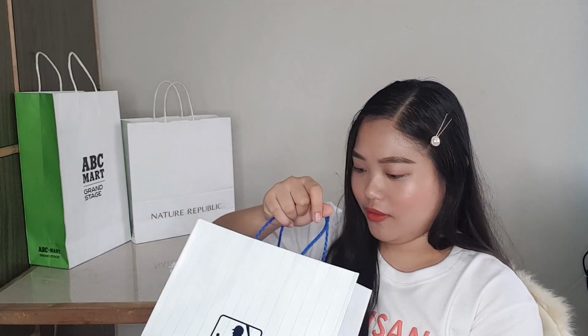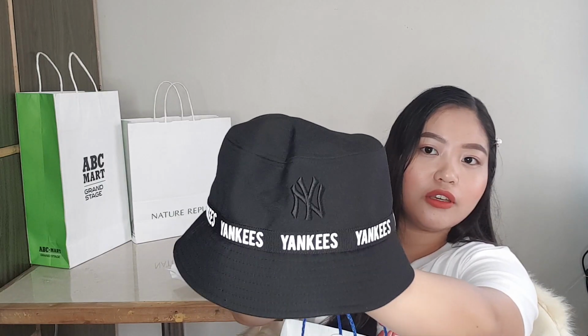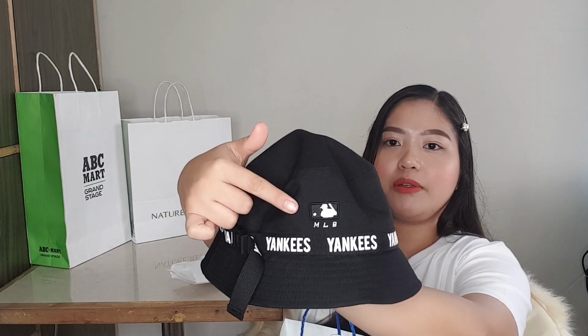First up, let's go with this one. I bought this bucket hat from MLB, the Major League Baseball. So, it's this one. So it looks like that. You can see the logo of NY here. I think NY Yankees, basta yun. And the logo of MLB right here. So this is the hat I wore in Korea for some of my shoots.